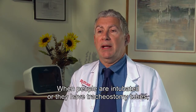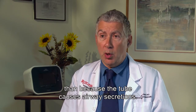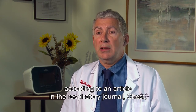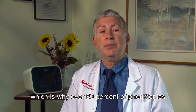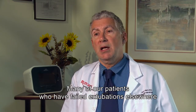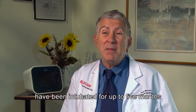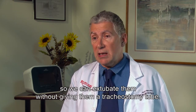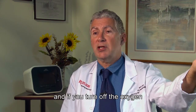When people are intubated or they have tracheostomy tubes, they need to be suctioned, if for no other reason, because the tube causes airway secretions. But when you suction them, over 90% of the time, according to an article in the respiratory journal Chest, you do not get the left mainstem bronchus, which is why over 80% of pneumonias in people with neuromuscular weakness are in the left lung. Many of our patients who have failed extubations elsewhere have been intubated for up to 5 months, waiting for their insurance to approve their transfer to us so we could extubate them without giving them a tracheostomy tube.